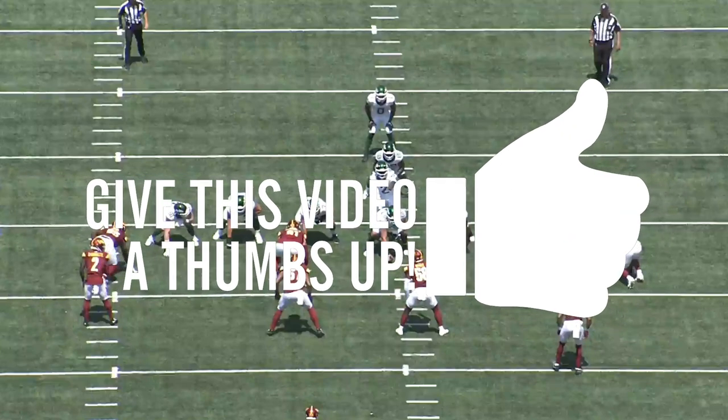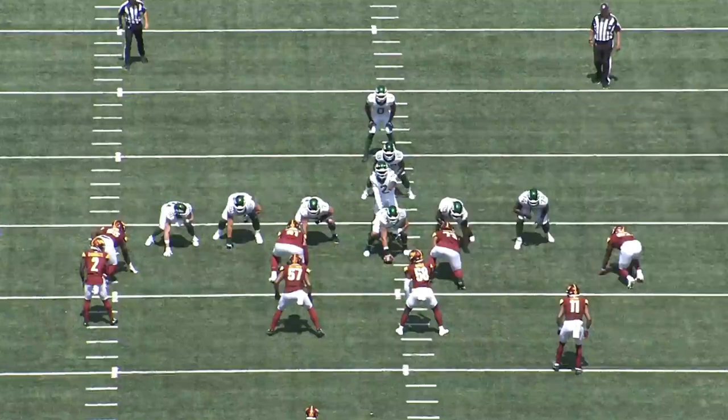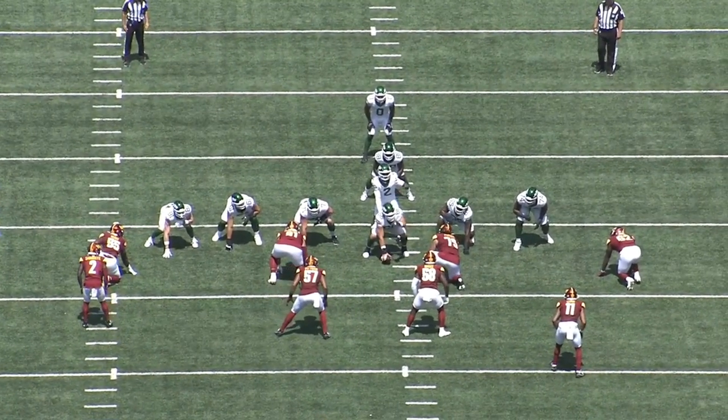And let's dive into this Brealon Allen film. He had six carries for 54 yards, standing at 6'1", 235. He is a mountain of a back. Solid, solid, solid young man. But let's get into the film of it. Against the Washington Commanders.